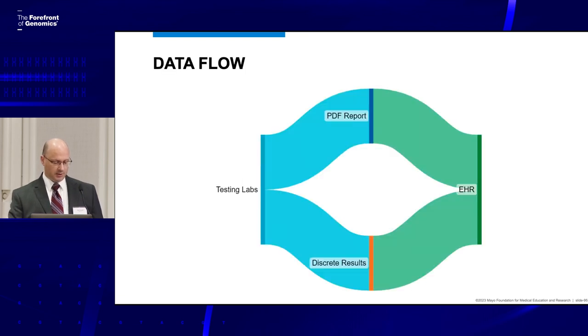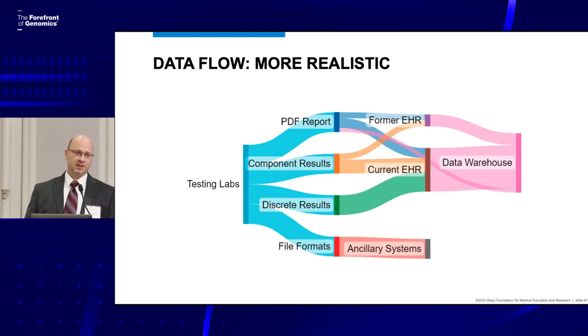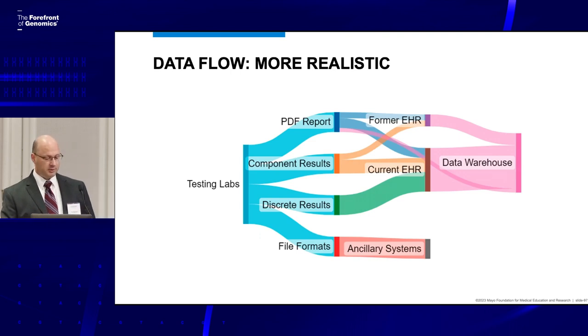Now, this slide shows the happy path for genomic testing. In this case, we have a clinical lab that's performing a test, sending back both a human-readable PDF report as well as computer-readable discrete results back to the ordering EHR system. Now, of course, reality is not always this simple. And this is an example that is based on a microcosm that we have at Mayo Clinic.